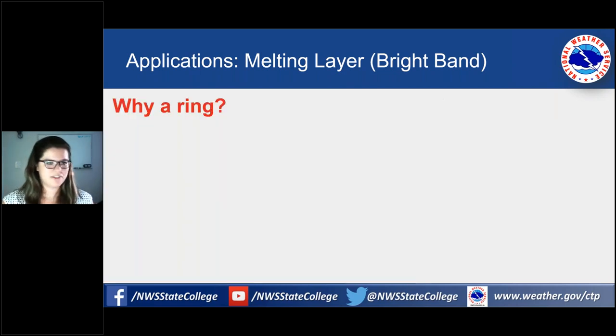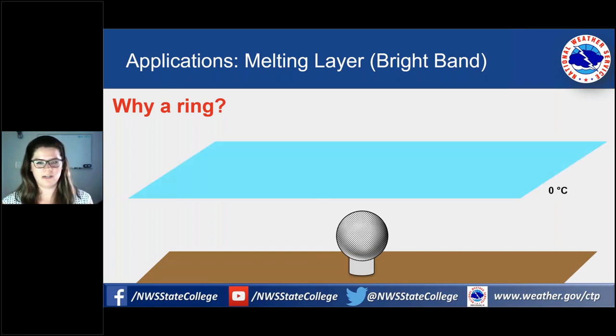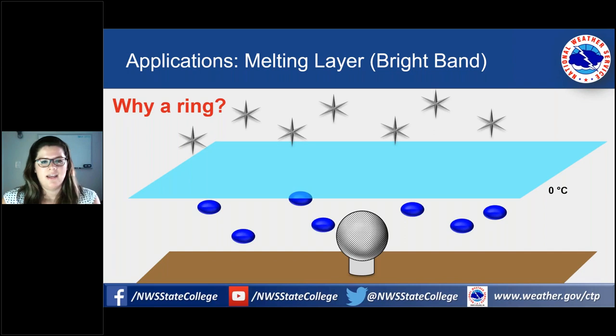Now, why does it look like a ring? Let's go back here and look at a schematic of how a radar operates. This is our radar in the middle here. Now we put this layer in here of 0 degrees Celsius. This is our equilibrium point. This is the layer at which we can have both liquid and ice existing. Above 0 degrees Celsius, we have our ice crystals. Below 0 degrees Celsius, where it's warmer, we have our raindrops.